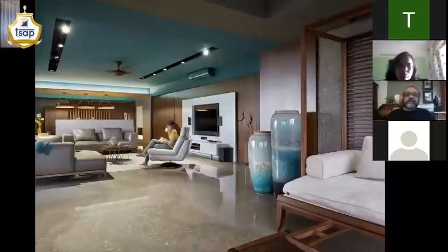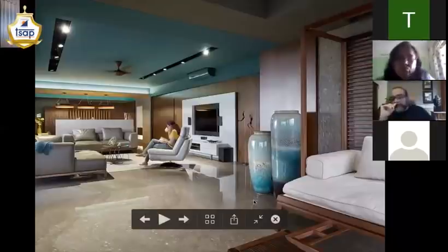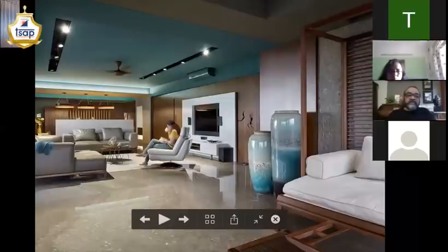So what we did is the terrace which we included into the living room, this terrace was converted into a mandir. They wanted a big mandir. When I say big, it was a 3 feet by 3 feet mandir unit. And in case they have any kind of large gatherings, the gathering could spill out into the living space.